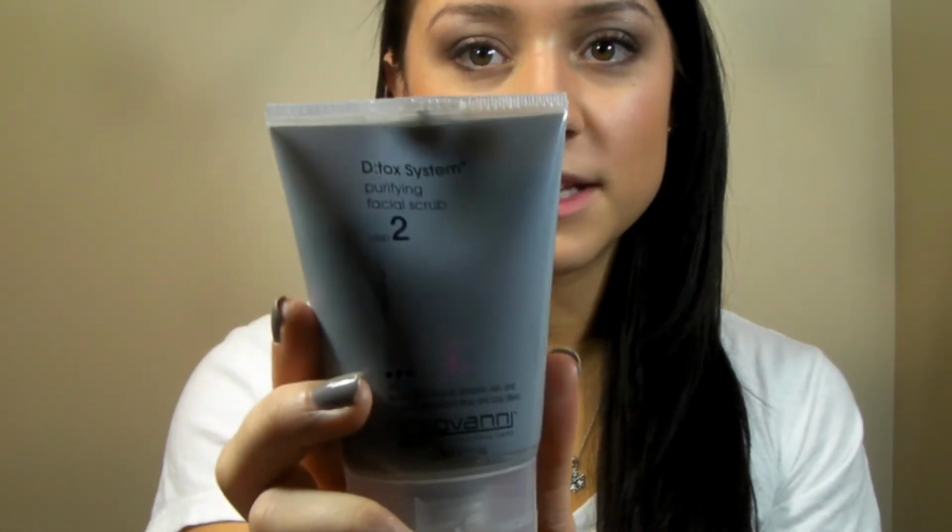About every 2 days or so, I will use my Giovanni Detox System Purifying Facial Scrub instead of my cleanser, just to exfoliate. And I actually got this at Target, if you're wondering. After my cleanser, I use a toner, and I just got the Neutrogena Pore Refining Toner. And I got this one because it has alpha and beta hydroxy formula, which are exfoliators for your skin. The alpha hydroxy and beta hydroxy each exfoliate a different level of your skin. One exfoliates just the surface area on the very top, and the other one goes a little bit deeper. It does contain alcohol, but I have not found it drying to my skin.